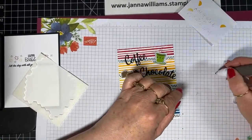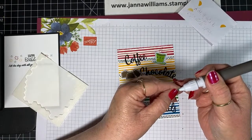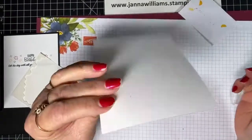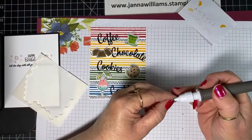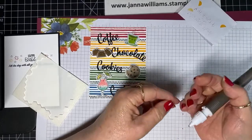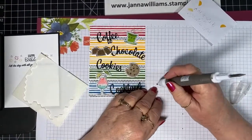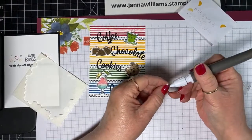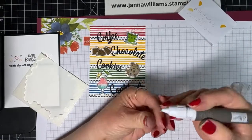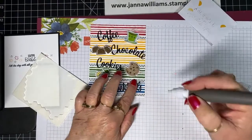Now, how about this dot? Oh no, it still has the paper on the back. I wonder if I can even manage to get it off. Here it is. What do you know? Amazing. Now let me flip it over there. It's going to stick everywhere I don't want it to stick. Yay!